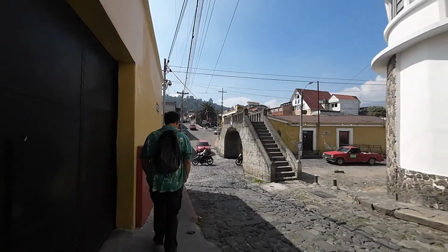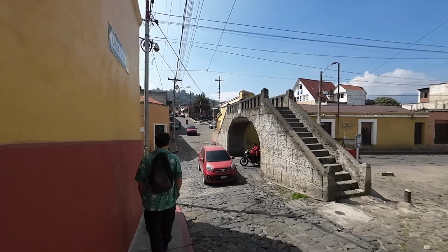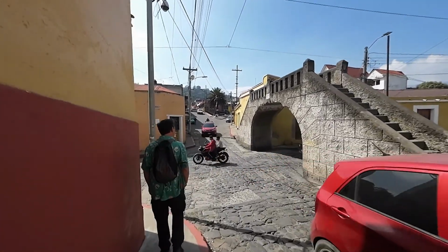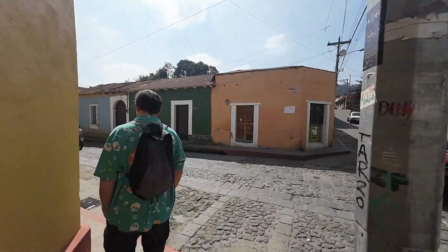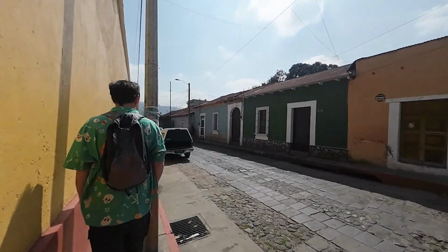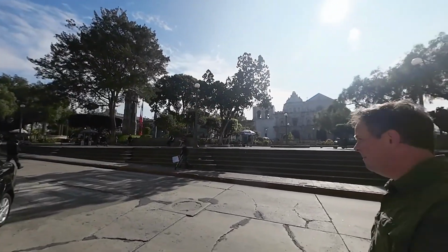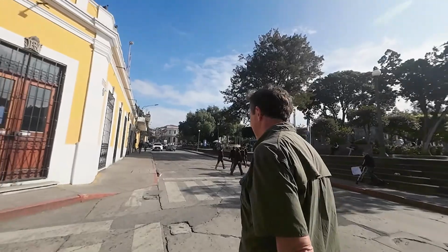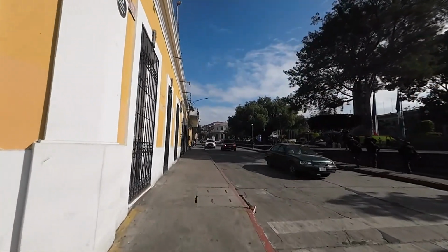We're in the highlands of Guatemala here. The city's at over 2,300 meters. You can see volcanoes rising up around the city. This is the central plaza in the middle of Xela with the church on the other side there. The Spanish school's just up here on the left.